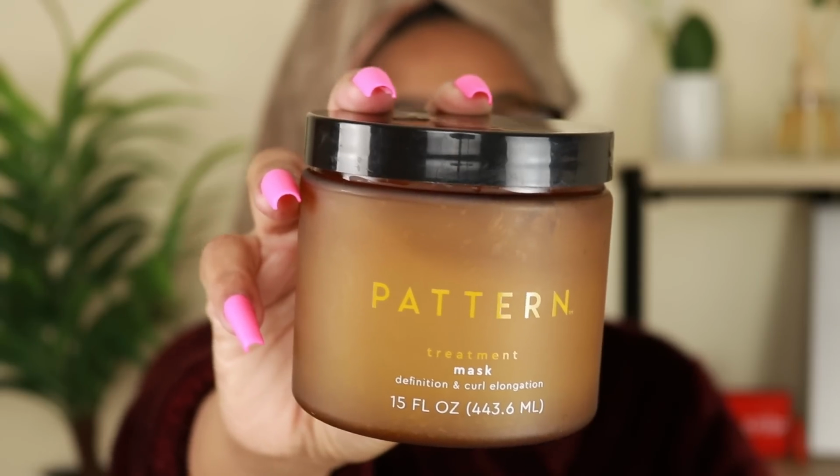First of all, this packaging, can we acknowledge it? Can we get into it? Secondly, I was so intrigued because the promotion of this, first of all, is A1. Secondly, the consistency of this, it caught my eye. So I said, you know what, I'm gonna go ahead and cop it.